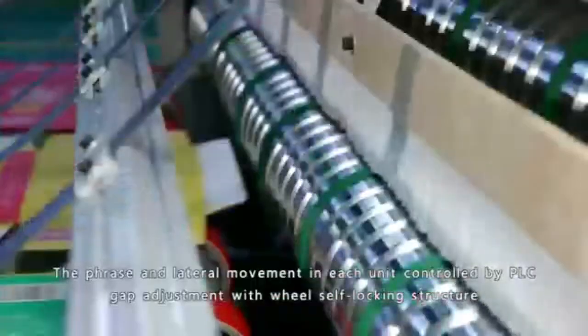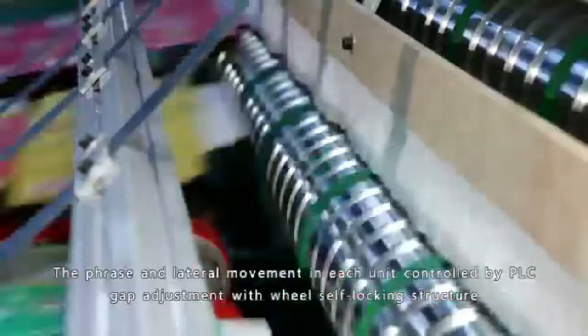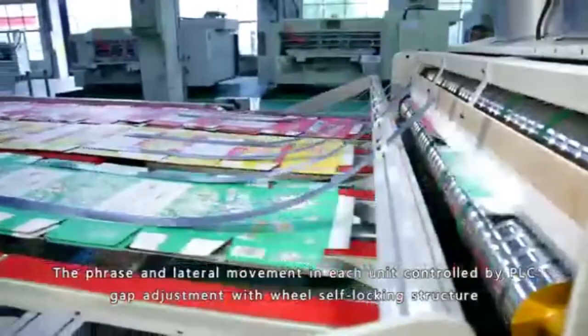The phase and lateral movement in each unit controlled by PLC. Gap adjustment with wheel self-locking structure. Quick order changing, easy to operate. Auto to zero, auto reset. Maximum speed, 250 pieces per minute. Economic speed, 200 to 220 pieces per minute.